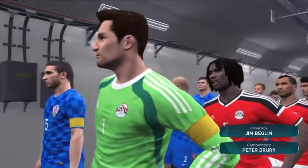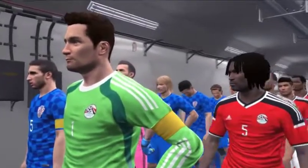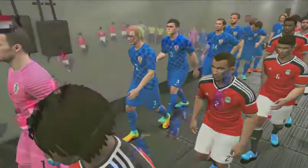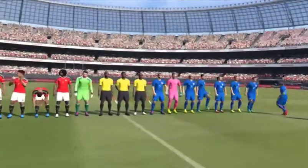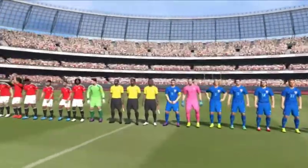And here we have Egypt against Croatia. I'm your commentator, Peter Drury, and providing his unique brand of expert analysis, here's Jim Beglin. Glad to be here, Peter, and I'm ready to rumble.